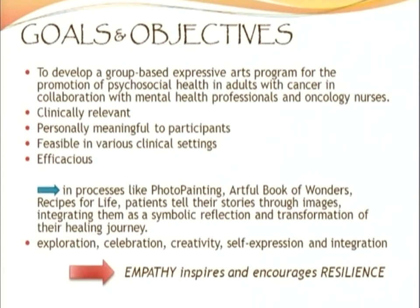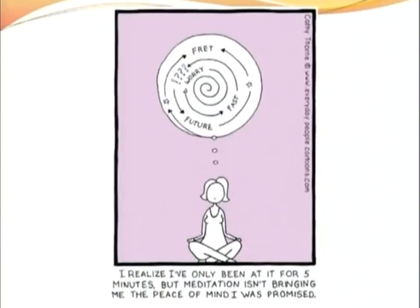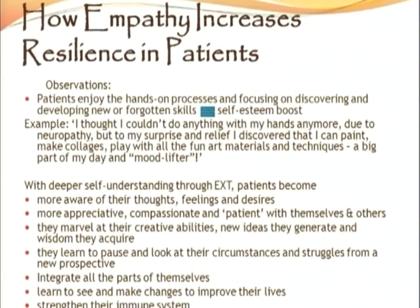Oops, I skipped one. And again, these are all observations through my work with patients, what they tell me when they go through the creative process and the different exercises. There is a lot of awareness. It's a mindfulness practice. They become aware of what they think, where they are, and what their desires are, their frustrations, and their good qualities. They discover a lot of gifts, a lot of qualities while they do art.